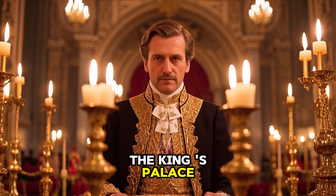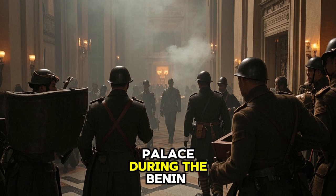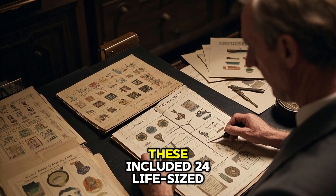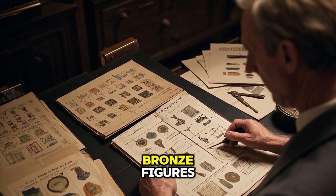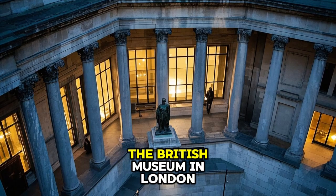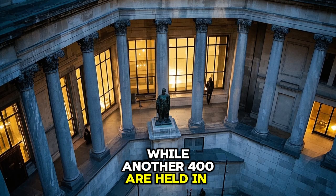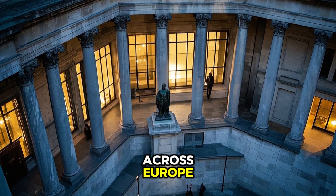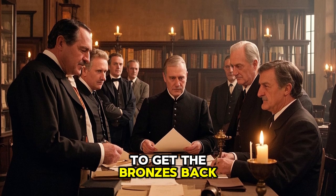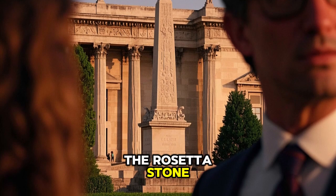However, in 1897, British soldiers looted the palace during the Benin expedition, taking with them over 1,000 pieces of art. These included 24 life-sized bronze figures, 12 tons of bronze sculptures, and other items. The British Museum in London alone holds 900 of these pieces, while another 400 are held in various other museums across Europe. There have been numerous attempts by the Nigerian government to get the bronzes back, but so far they've been unsuccessful.